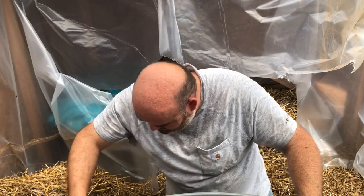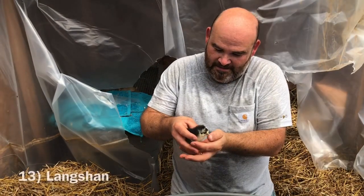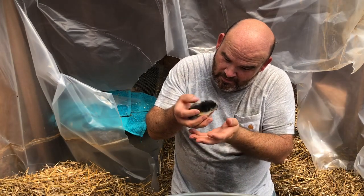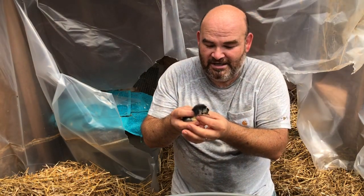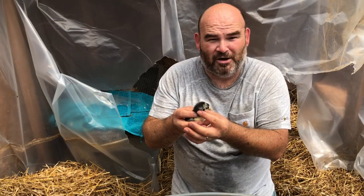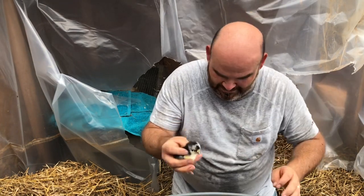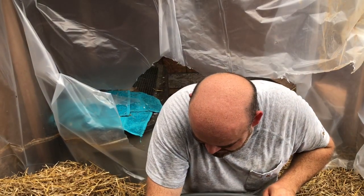Hello, little you. Hi. I think this is another Longshan. Oh my god, you are so adorable. Another thing I like about Longshans is they have those black kind of baby doll eyes, which I really like in chickens. I'm not gonna lie. Okay, boop. There you go.